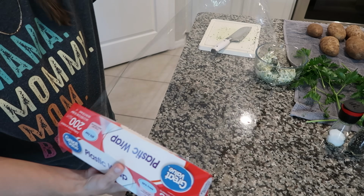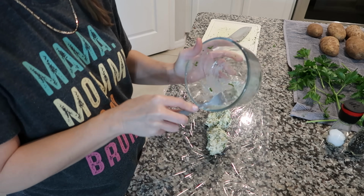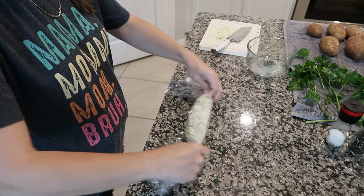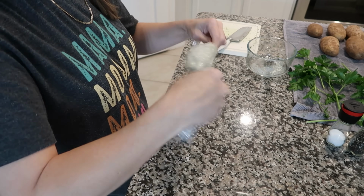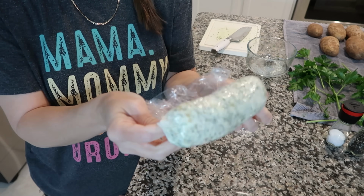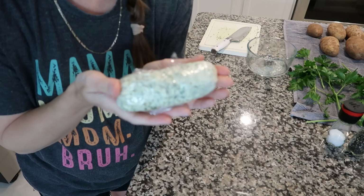But now you need plastic wrap. Put your butter into the center of the plastic wrap. Okay, like so. And then just fold these little pieces under and put this back in the fridge while you work on the potatoes. Now we have to prep the potatoes.